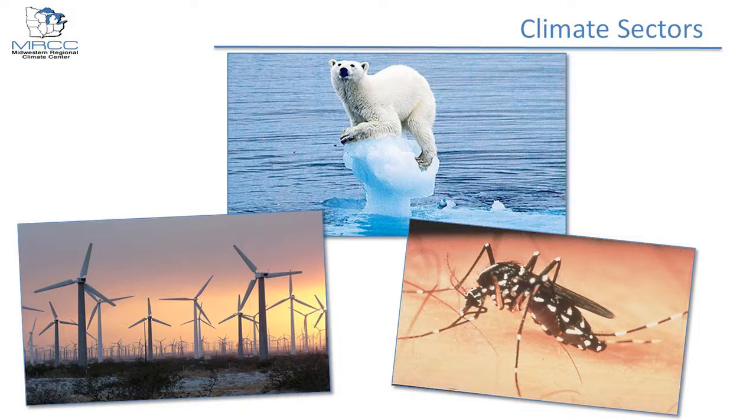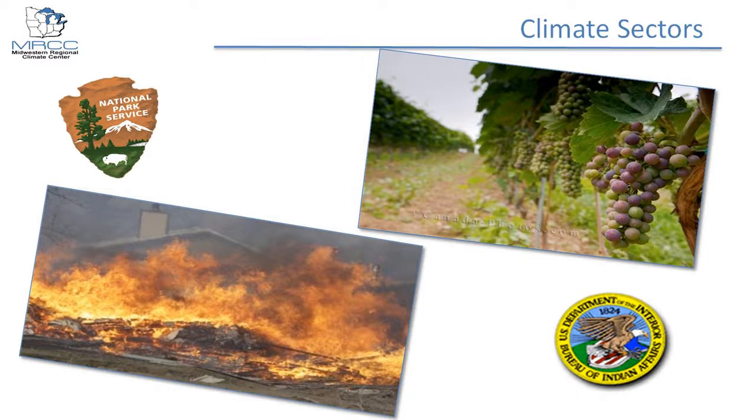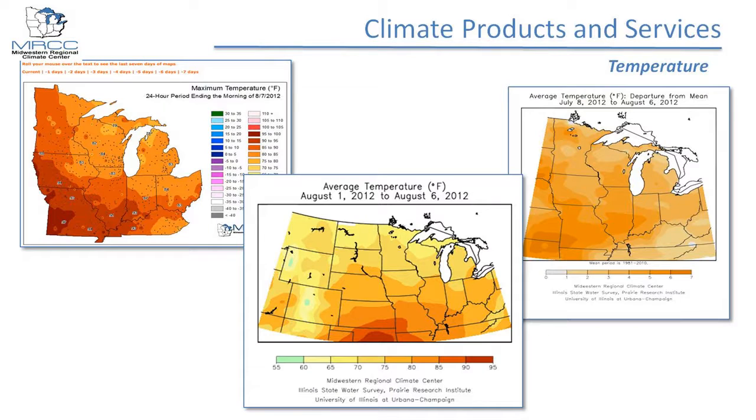Climate change and variability seem to be on everyone's mind, so our center works to relate climate data to impacts such as energy for alternative energy sources and the health sector to better understand the timing and intensity of the West Nile virus outbreaks. The National Park Service and the Bureau of Indian Affairs are 2 groups the MRCC has recently reached out to in hopes of developing climate partnerships. We've also been talking to folks involved with the wildfire management and planning and the wine industry and how they use climate data for decision-making purposes.